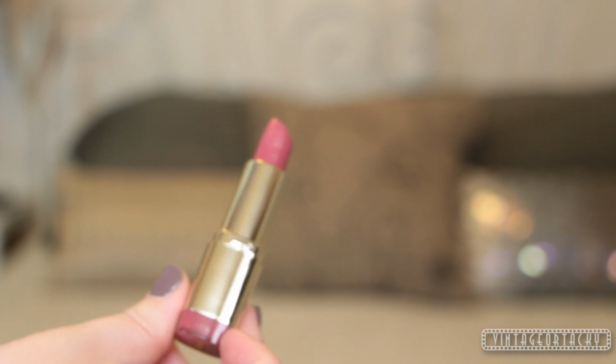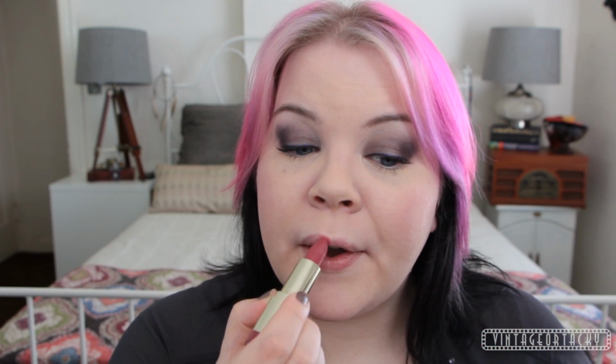When I originally did this look last week, I had a very sheer lip gloss on with it, just kind of simple. Today I want to inject a little bit more color, so I'm going to be using the Milani Plum Rose lipstick. Just an absolutely gorgeous color. So pretty.